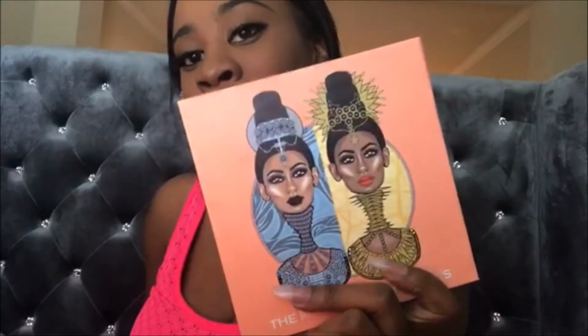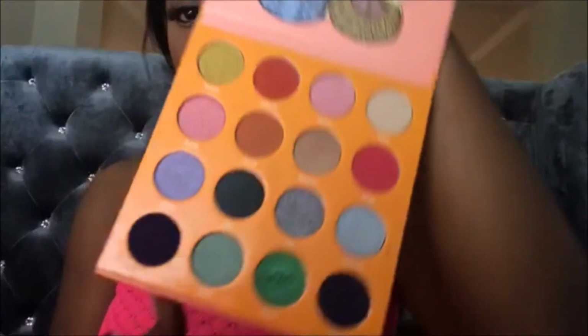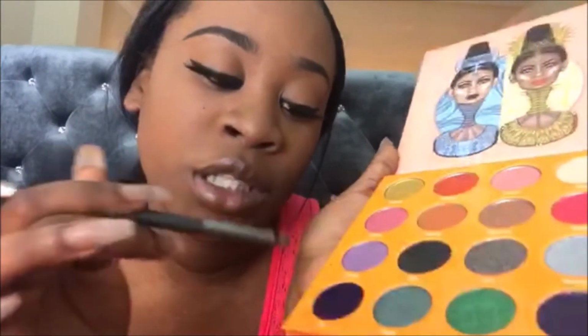For my cat eye, this is what I do. I take it, pull it out a little bit, and wing it out. I've been doing this new little thing that I love. I've been using this eyeshadow palette, the Magic Mini. And I specifically use the darkest one, which is right over here. A little bit on this brush.